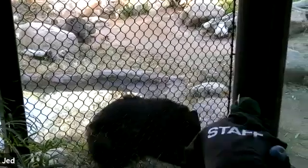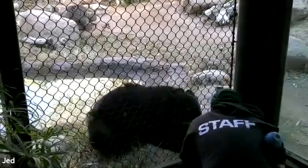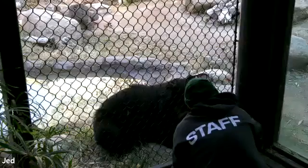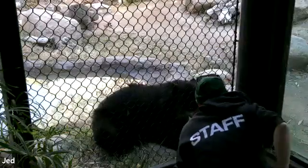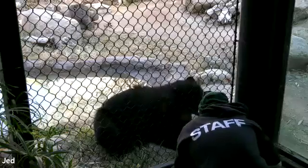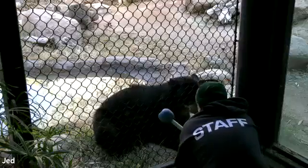Doing this is the first step to be able to ask her to go into that crate when we are going to move her up to our health center. It's that trust that is built up, that Ohad is going to trust her keeper that what he's asking her to do is going to be a safe thing.